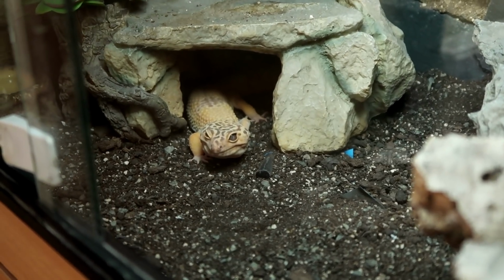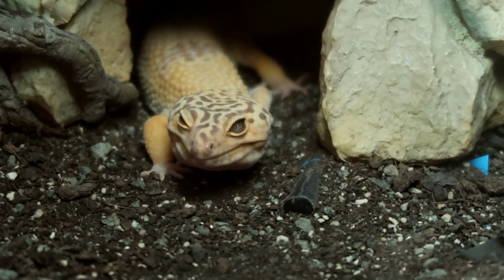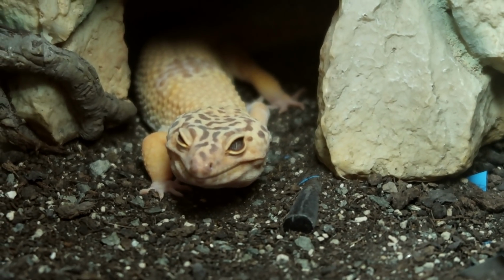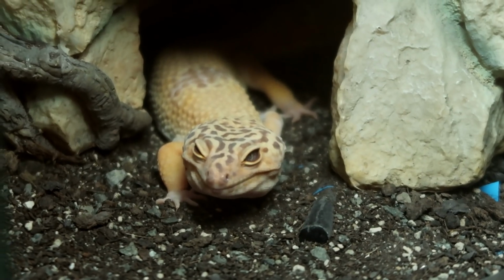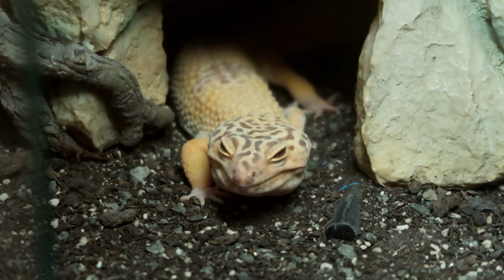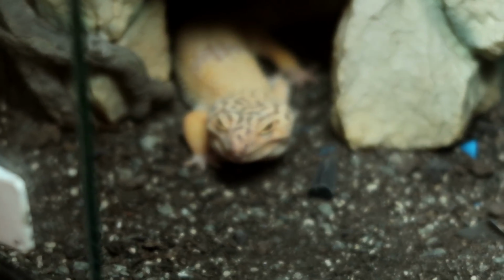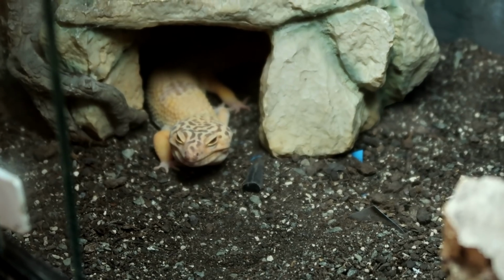And finally we have Mr. Diego, who has one eye open. He is very curious as to what on earth I'm doing. Sometimes he'll be completely out of it, but I feel like they know when I'm trying to film or take photos, and that's when they wake. Oh, he's going back to sleep. Look at that. So if you appreciate the look of a sleeping leopard gecko, you will get that during the day when you own one.